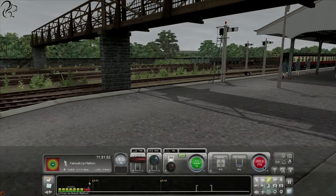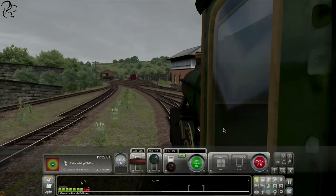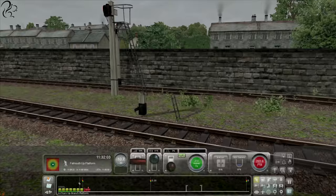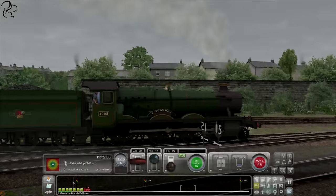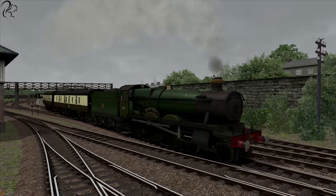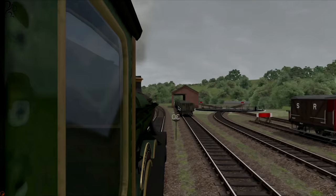You can see the green, it's gone red, which means there's a lot of pressure. Just back off the pressure. Gently does it. Oh, look at this. We're in a steam train, guys. Listen to that. Listen to it. It's fantastic. That sounds so good. But this is the best thing. Listen to this. It doesn't get any better than that.